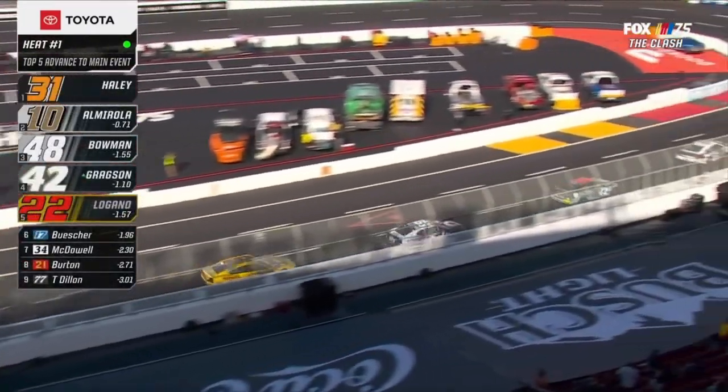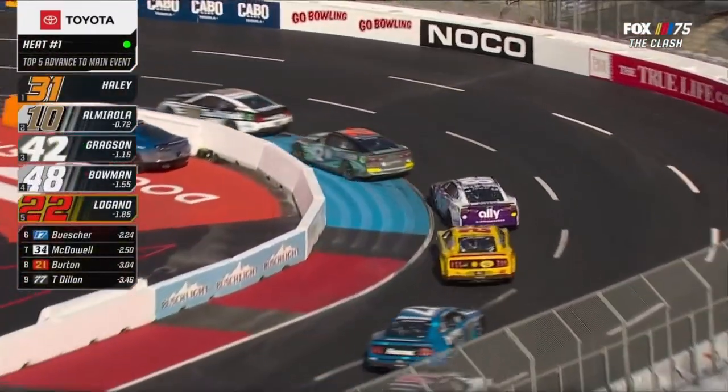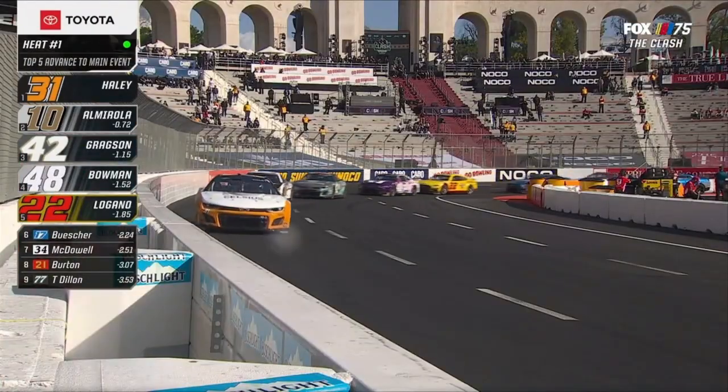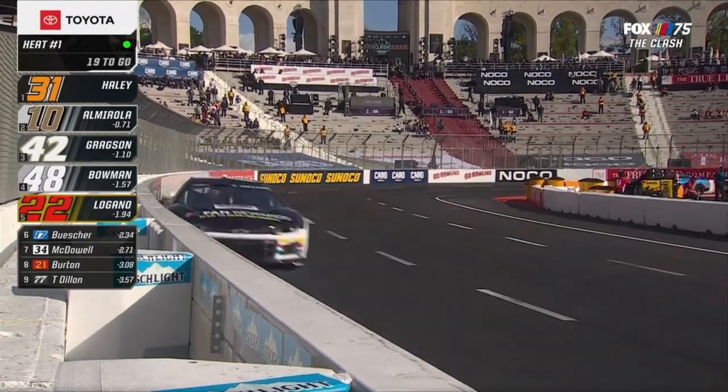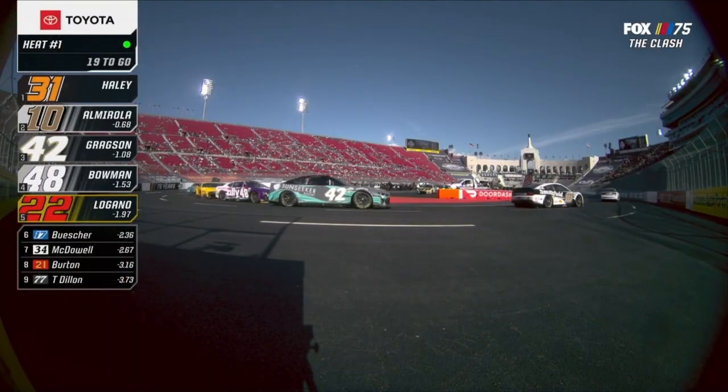You don't want to be in that 4th or 5th place, because at the closing laps of this heat race, that's where the melee is going to happen. Logano in the 22 is 5th. That is the final transfer spot to the main event.